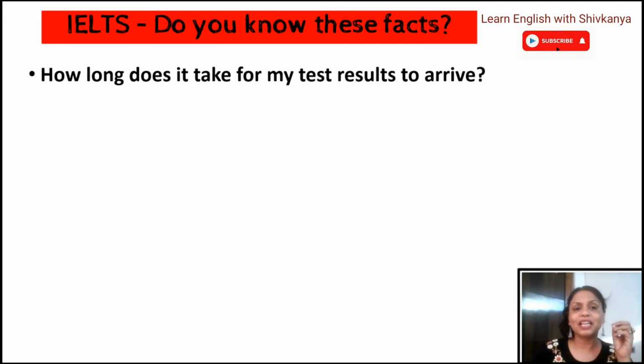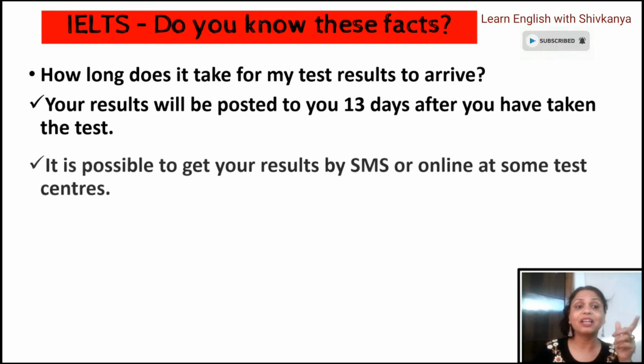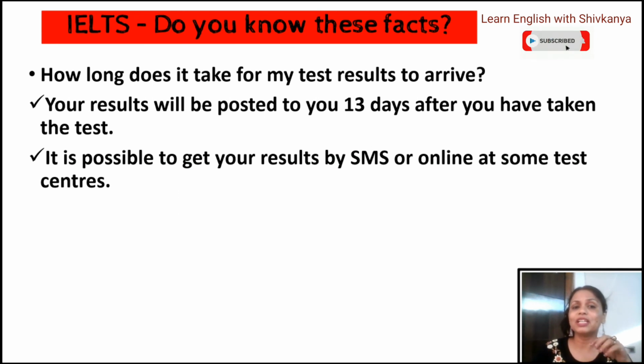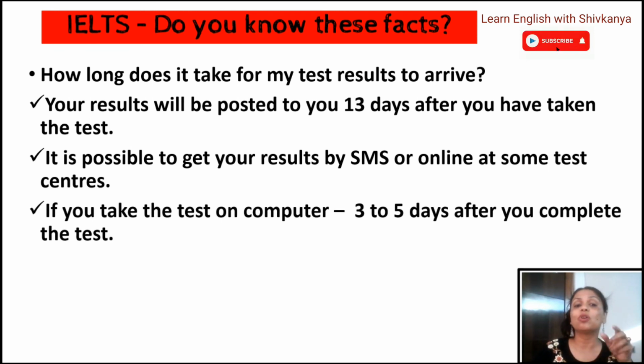How long does it take for my test results to arrive? Your results will be posted to you 13 days after you have taken the test. It is possible to get your results by SMS or online at some test centers. If you take the test on computer, it is 3 to 5 days after you complete the test.